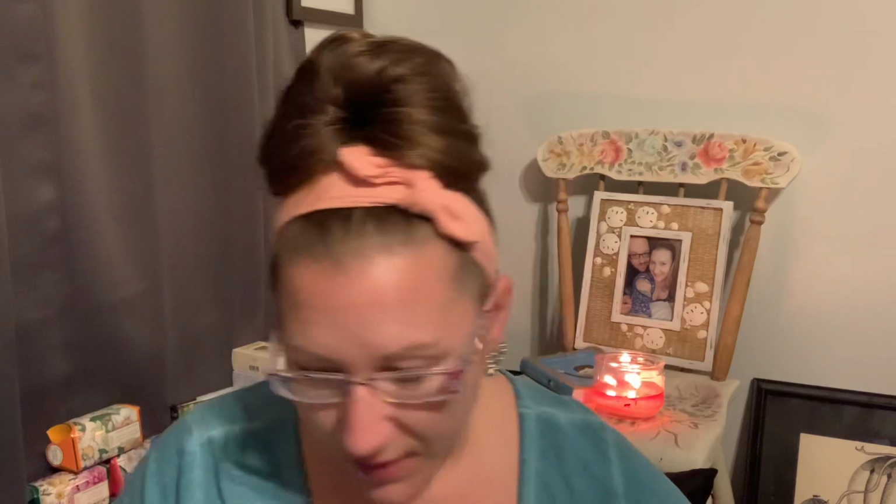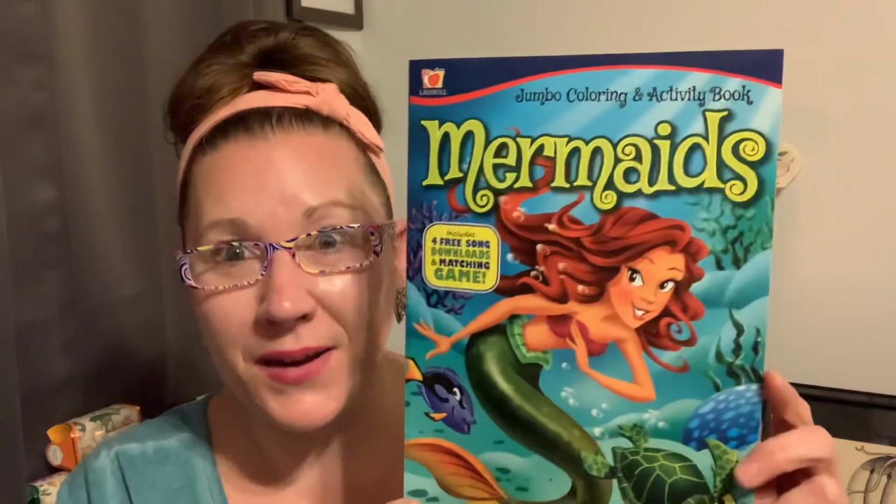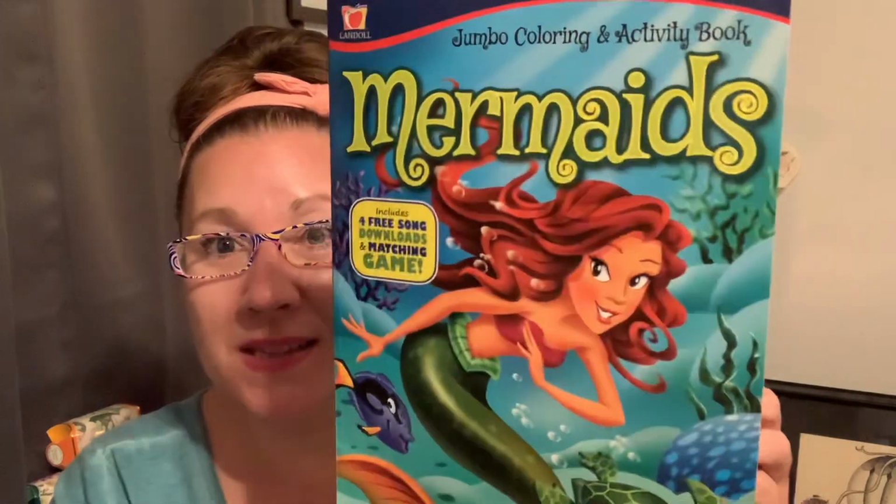And then I think I'm going to show you two more things and then we're going to be done for this Wednesday haul. The other stuff is a couple of odds and ends of repeat items, my laundry stuff. So this was on the smaller end for this Wednesday, but still so many great things for a dollar.